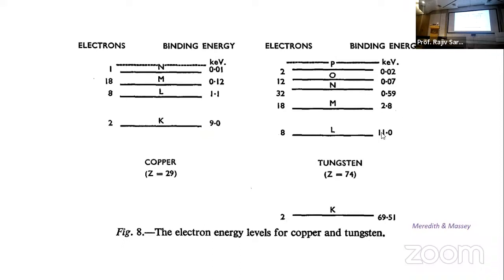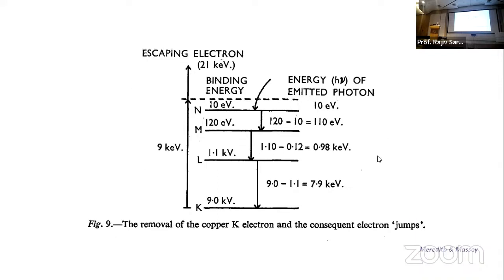All that has changed is the number of protons, and along with the number of protons, neutrons also change. It's not a linear relationship. When we were in school, we studied that for each proton there will be one neutron, but it's not like that as the atomic number increases. And this is what will happen when the electron jumps down: the amount of energy which is released will depend upon the difference in the binding energy of different shells.